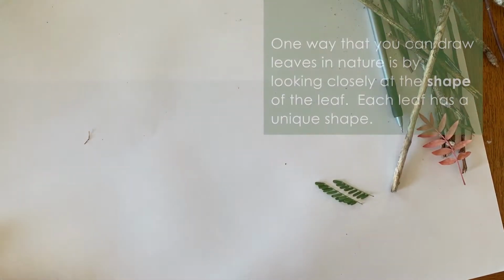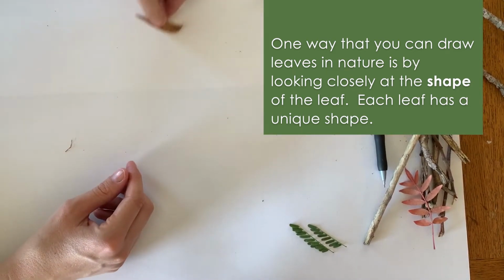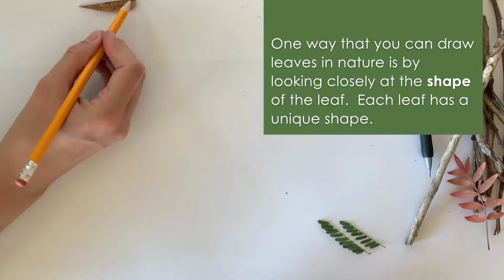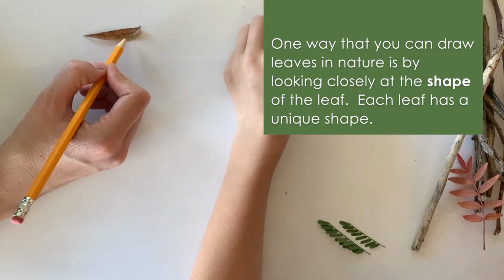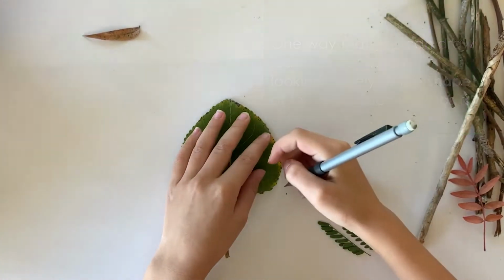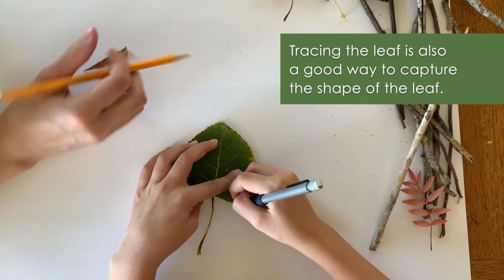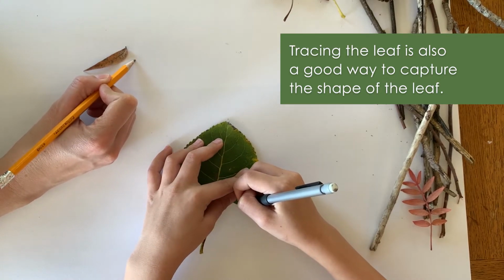Should we, there's a couple different ways we can draw. We can look at them, and we can look at the shape that they are. We can try to trace them. And you can do this and make it for someone. There's a lot of things we can do with leaves.